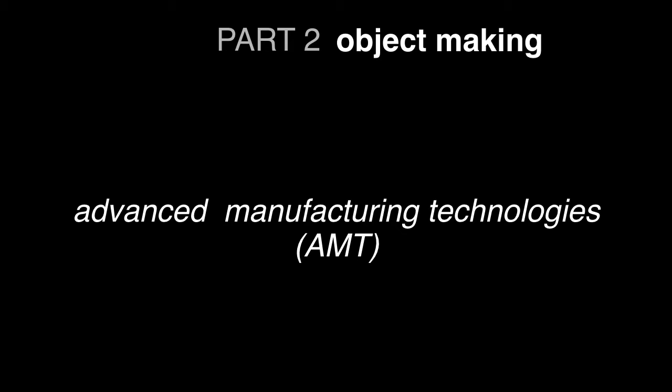AMT reduces the benefits of low-wage economies by reducing the share of labour content. AMT is initiating a backshoring of manufacturing companies back to home countries. AMT does not foster globalisation and fragmentation of production. Instead, it focuses on production and a trend towards stronger regional and local value chains.